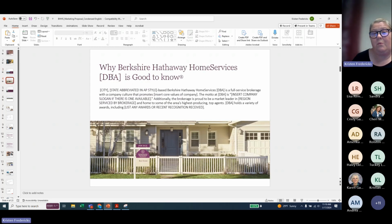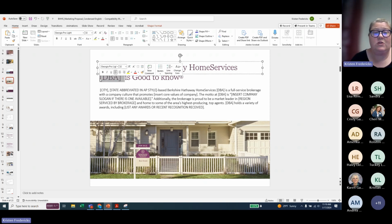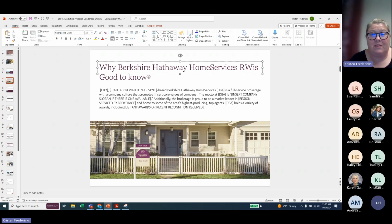And again, why is Berkshire Hathaway good to know? Good to know. Remember that DBA? That DBA just means that it wants you to enter your company name. So here we're going to add RW Town Realty. And of course, there's those brackets again. It's going to want you to change that information on here.